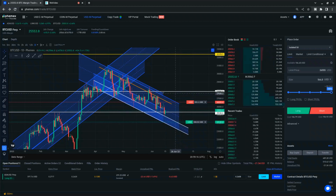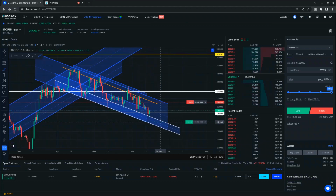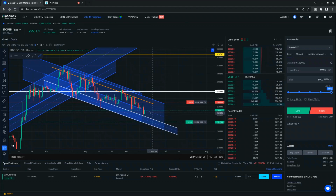But with that being said, it could be in the process of coming up here. It could maybe go to 27,000. Maybe wick up out past 27,000. That could still happen. But I do still see Bitcoin coming down below 25,000. This daily candle will close at 7 p.m. Central Time. This green one.